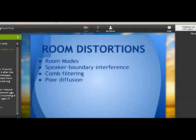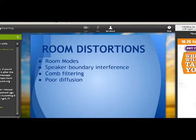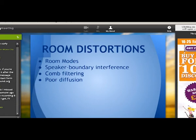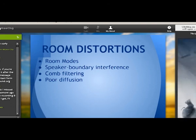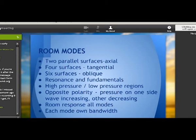Speaker boundary interference. That's the second one. That's the interference that comes in that little space between your speaker and the closest room boundary surface. Comb filtering is the third, with a repeated amount of energy going back and forth, trapped between the object and the wall. And then fourthly, poor diffusion. That's really the fourth room distortion, and that'll give you a pretty good idea of the main four.